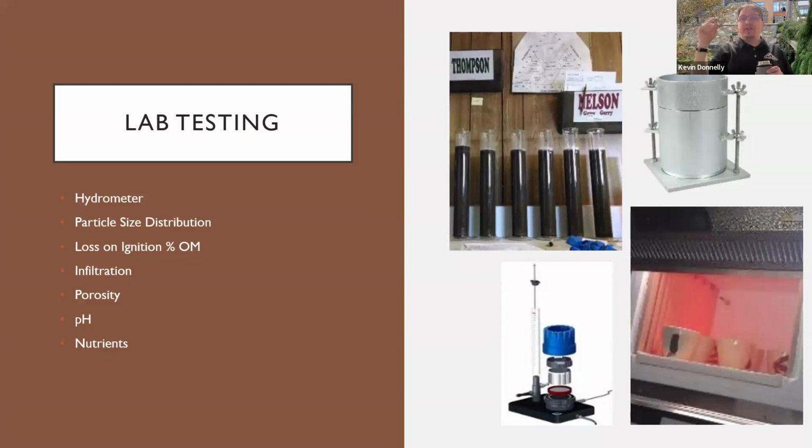Organic matter, and I'll touch on this, is loss of weight. It's the amount that burns off. Compost is organic material, but organic matter is actually a measure of the amount of material you can burn. So a topsoil might have 5% organic matter in it, 2% organic matter in it. Infiltration, like I mentioned, can be tricky because it's a loose product that's packed into a core. We're working on improving that just so we can have that consistency, like I mentioned.